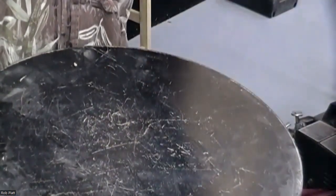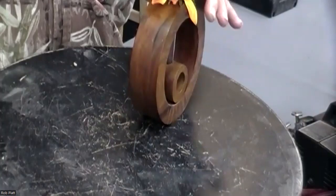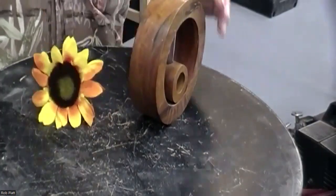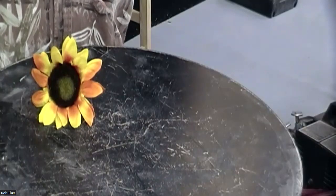Just something different to use a square piece of wood and recreate this. This one can either be for a weed pot, or since it has a test tube inside of it, it can be used for a live flower.